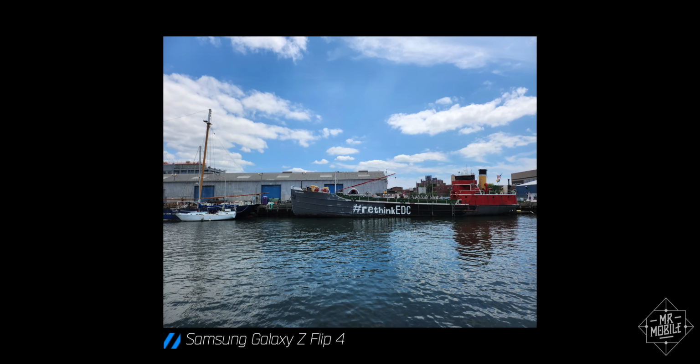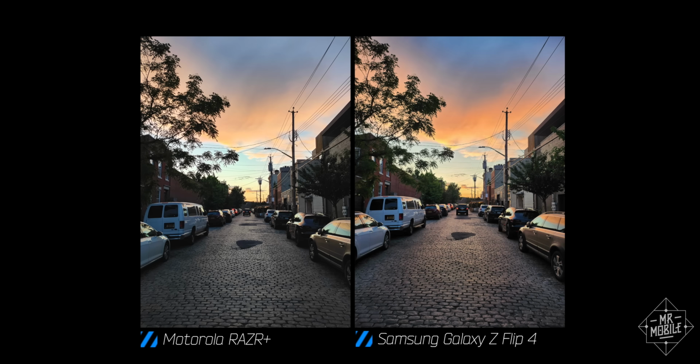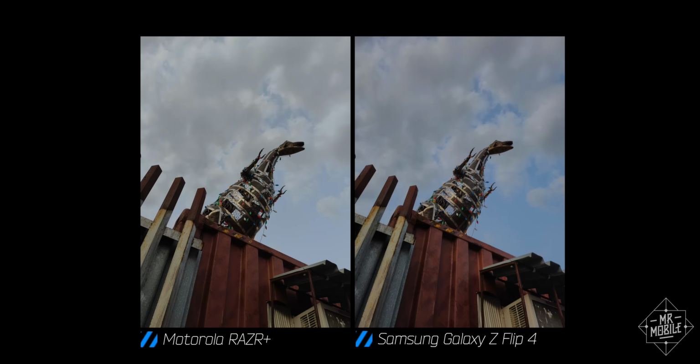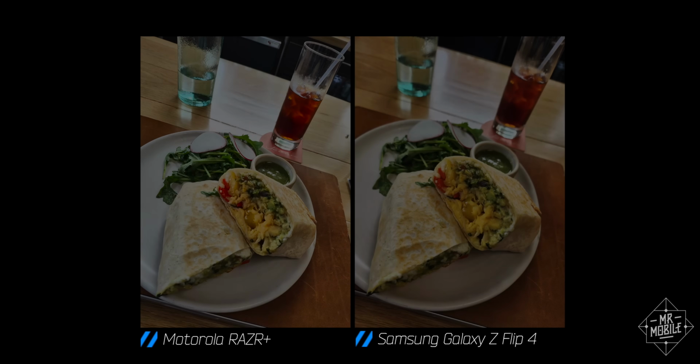Look, I know Samsung cranks up the colors to cartoonish levels. I'm not saying I like that, but when the alternative is Motorola's deadening, draining desaturation that almost crosses into sepia tone, I'll take Samsung's cartoons.